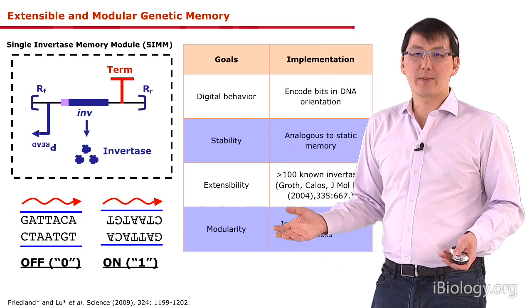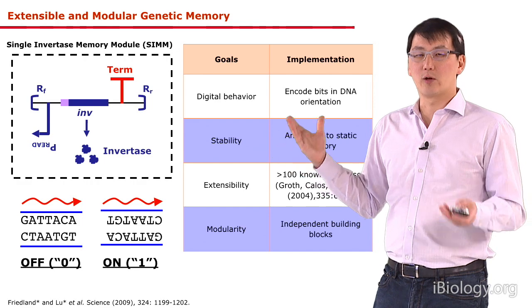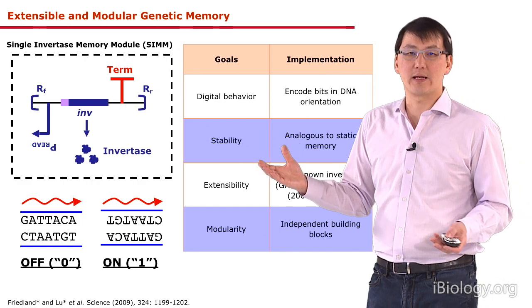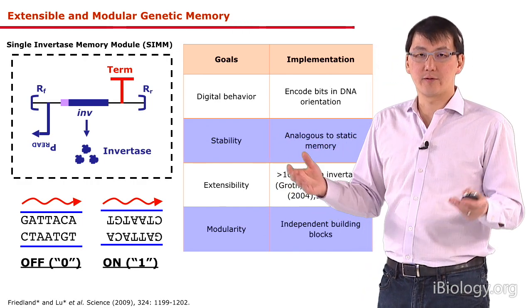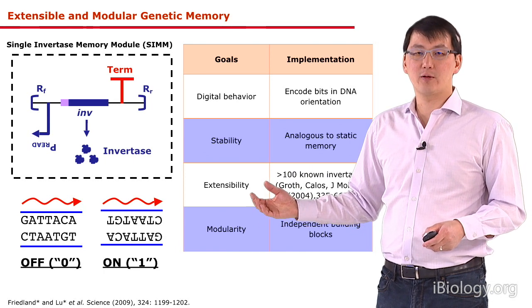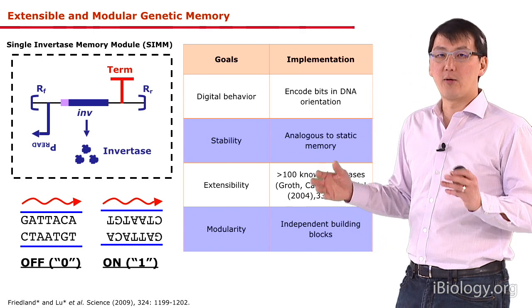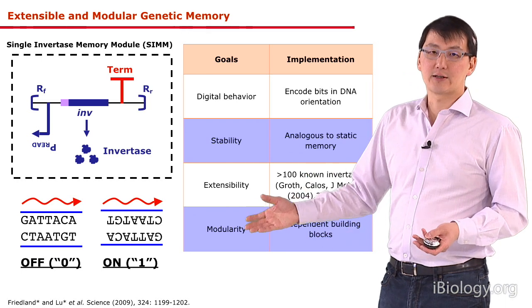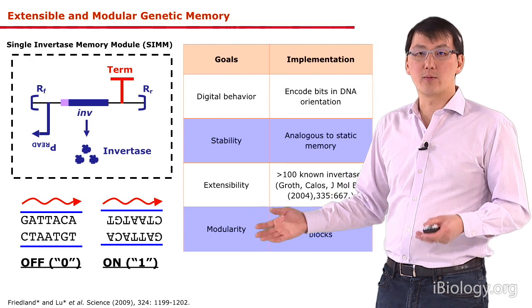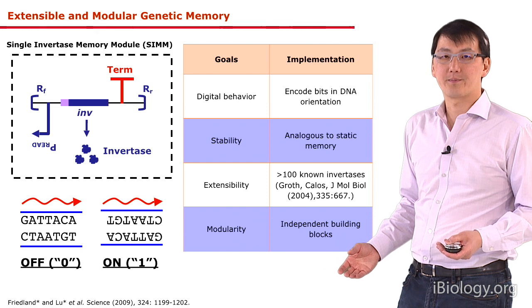And the nice thing about this approach is that because we have a single piece of DNA that can be in any one of two orientations, you could naturally have digital behavior. So the DNA can only be in one of two orientations. This platform is potentially very extensible. For example, there are many known recombinases that you can use to encode multiple bits of information in DNA. And as I'll show you, this system is modular. So you can put multiple recombinase-based switches together to build higher order circuits.